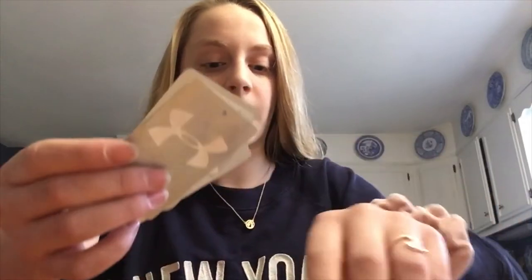We've got lots of Under Armour stickers. Another Under Armour sticker. Oh my gosh. So many Under Armour stickers. A bunch of birthday stickers.